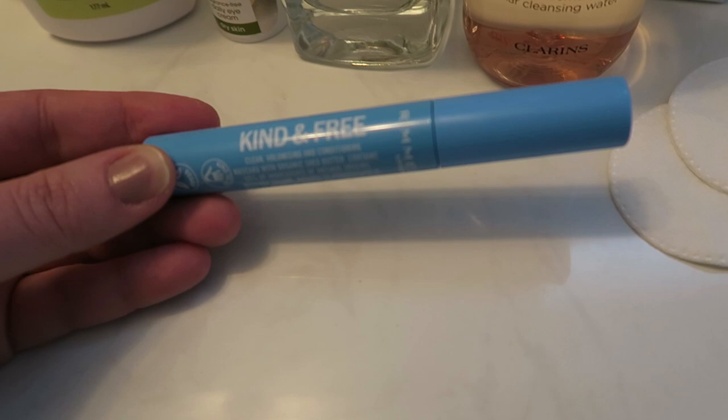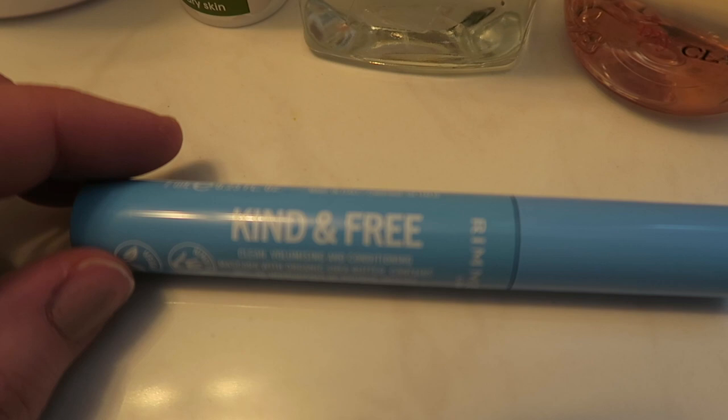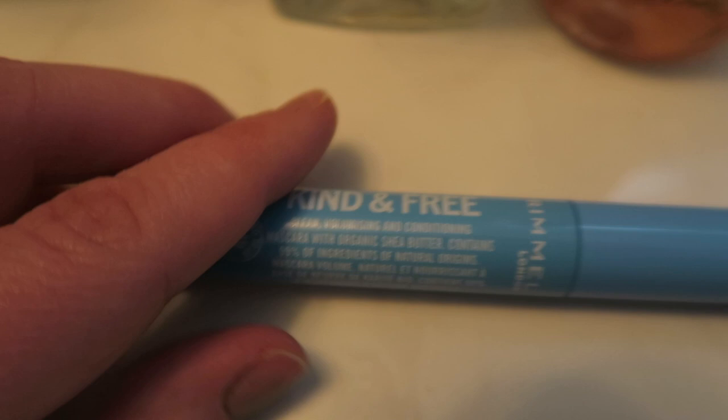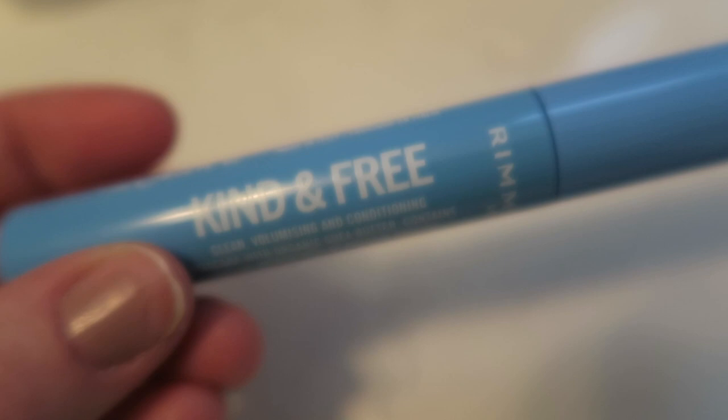It's Kind and Free, and it's a clean mascara with organic shea butter, and it's supposed to be very healthy for your eyelashes. And it says it's vegan and cruelty free. So yeah, really cool. Way to go, Rimmel. I love it.